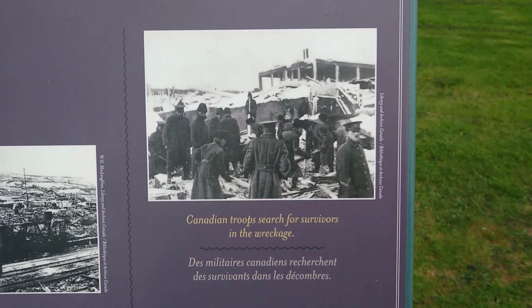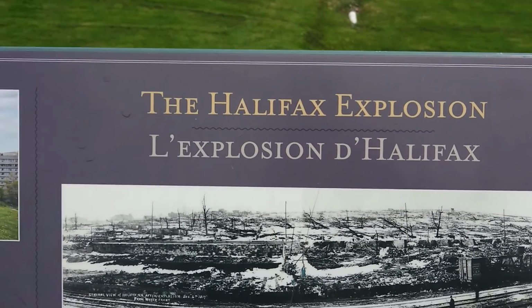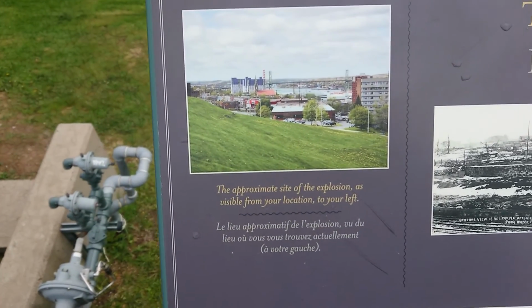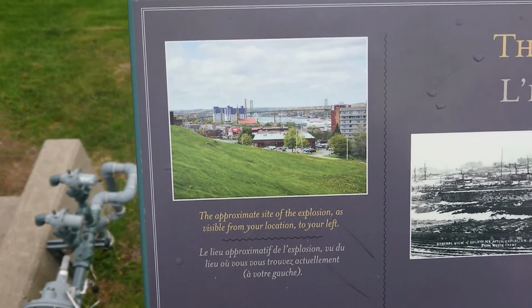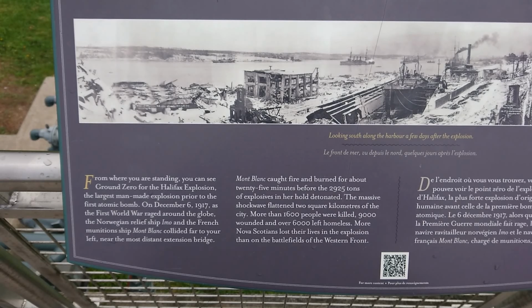Canadian troops search for survivors in the wreckage. This is a sign about the Halifax explosion. The Halifax explosion was the biggest explosion before Hiroshima in the world. From where we are standing, we can see ground zero for the Halifax explosion, the largest man-made explosion prior to the first atomic bomb.